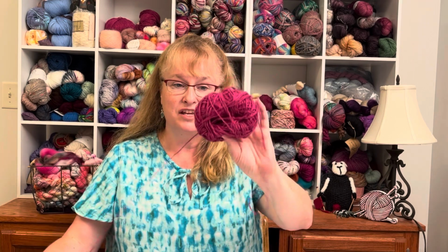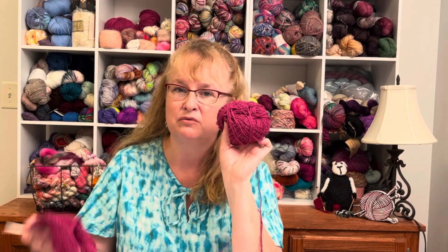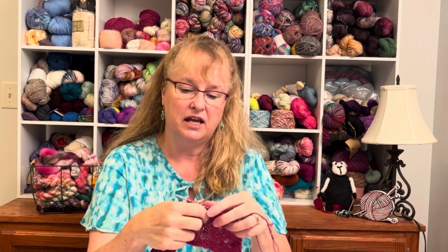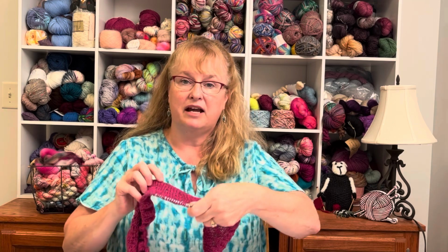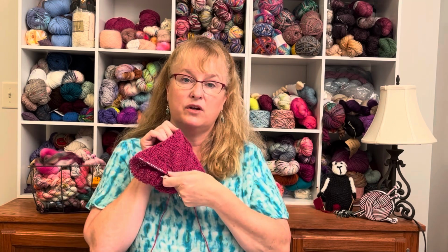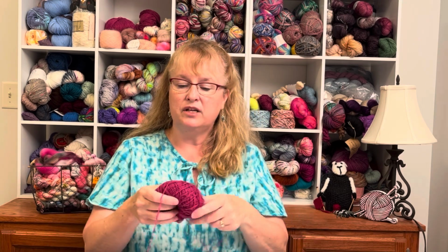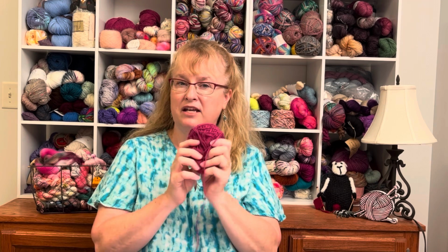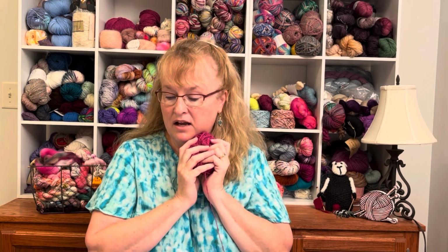But the color, I should say the color is Sloop, S-L-O-O-P. So it's a really pretty color. I love this. And I think it would look really good over a black tank, or I actually have a black sleeveless dress that I think this is going to look really nice over. I was kind of worried that this yarn was going to be rough on my hands because I have heard people say that, but I'm not finding it too difficult to work with or fatiguing on the hands.